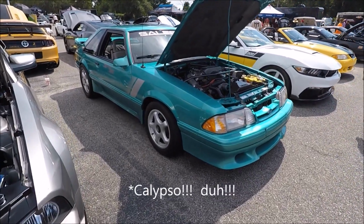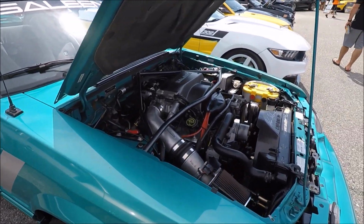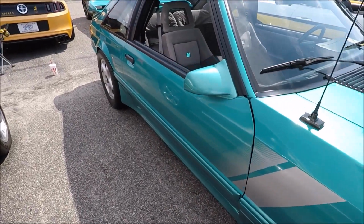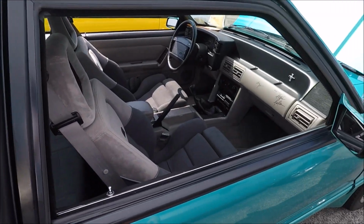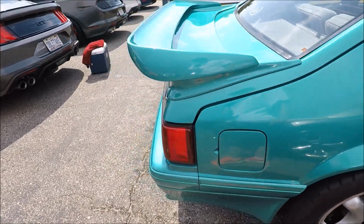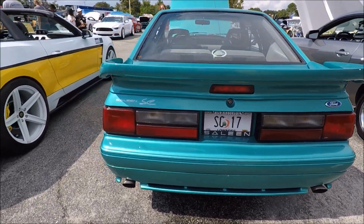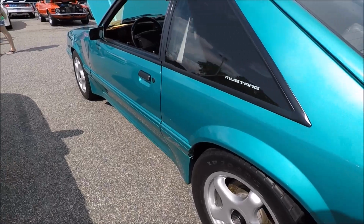Here's the TLSC. Yes. All the correct stuff. Daggone. Double stack wing.